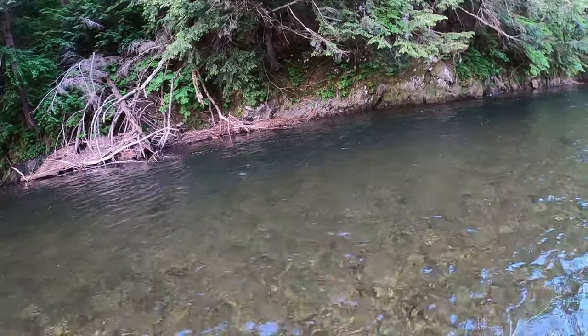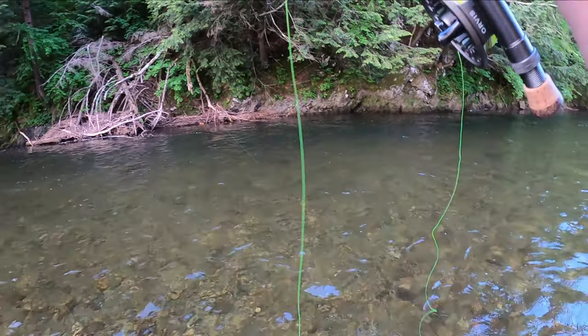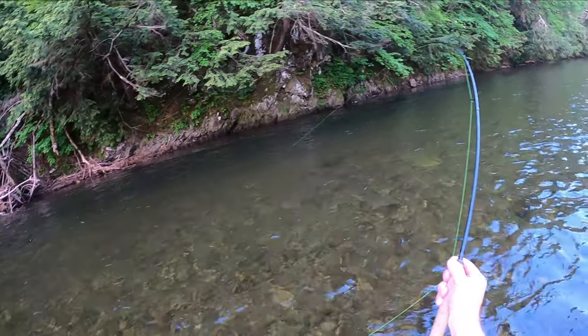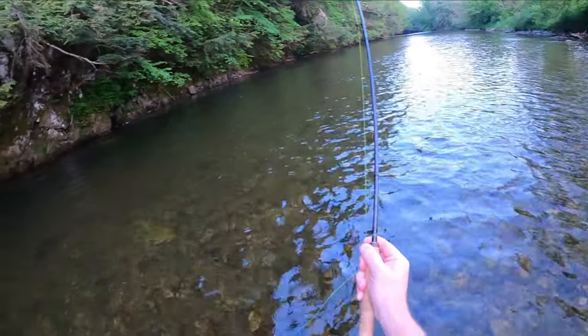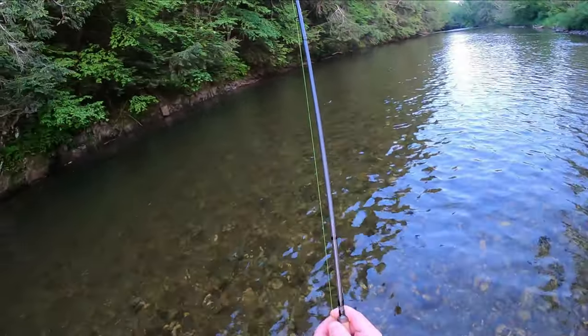Is that a fish? Yeah, big one. Oh my God, look at that. Huge trout, huge trout. Oh man, we got another one out of here. Could it be that fish again? Oh my God, he's doing the same thing. No way, is this fish again? That is a huge trout.